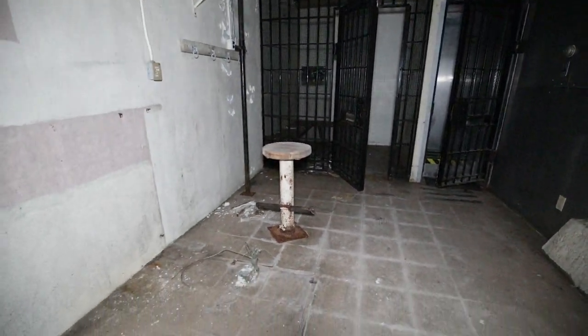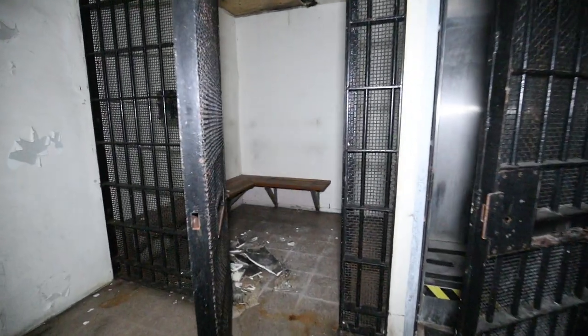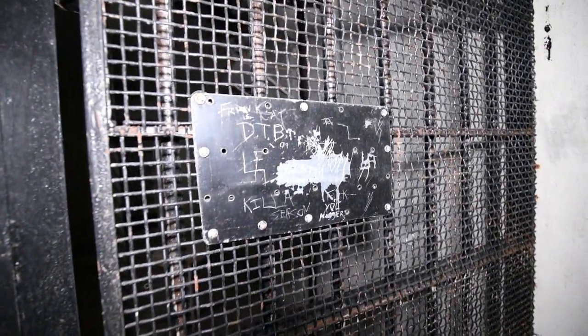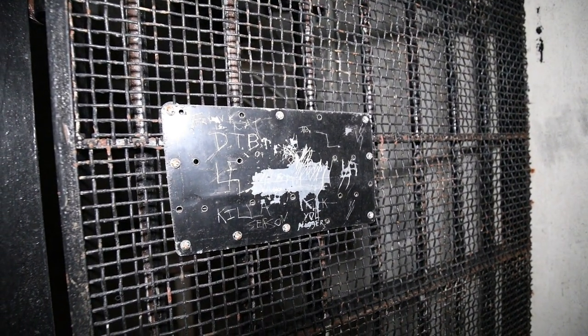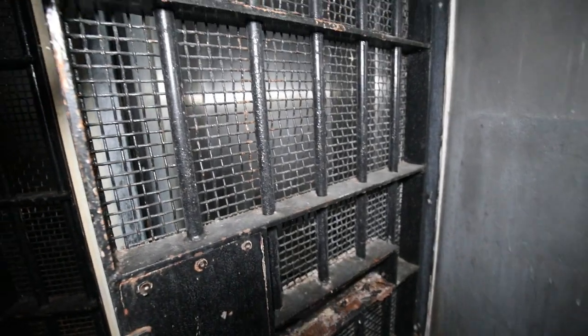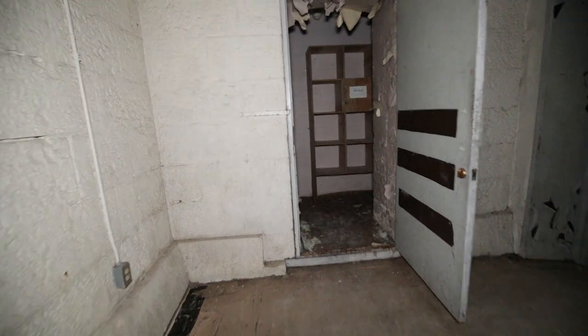So we've got another cell area here. I don't know if this is like a communal cell area or what. Maybe it was like a temporary holding cell. Not quite sure. Wow, they'd even lock you in the shower. It's crazy. Okay, get in the shower, I'm gonna lock you up inside the shower. That's weird.